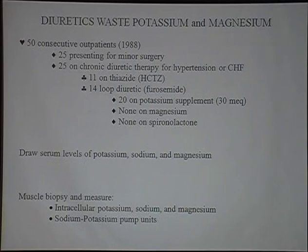If you have heart failure, we might treat you with diuretics to get rid of the fluid, right? The problem with diuretics is they will waste electrolytes, potassium, magnesium. Is this a problem or not? 50 consecutive outpatients. This was done in 1988, really before we understood why it's critical to replete your potassium and magnesium. 25 were presenting for minor surgery, the controls, 25 were on chronic diuretic therapy for hypertension or heart failure.